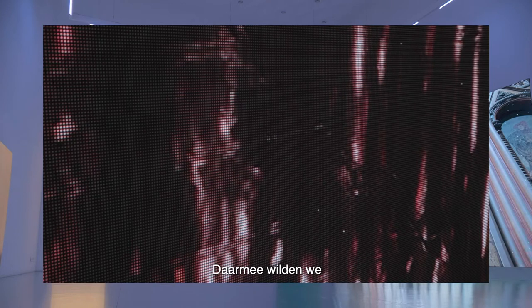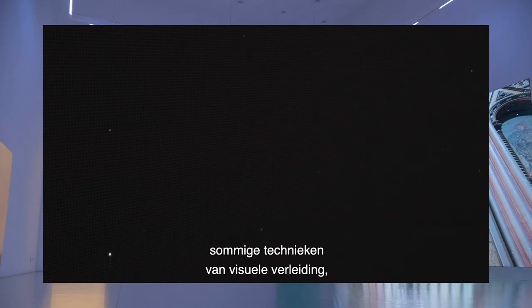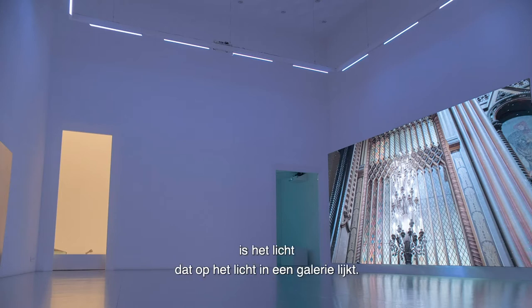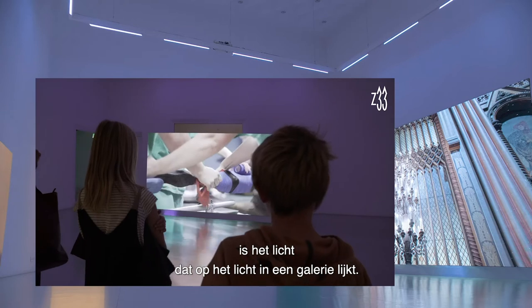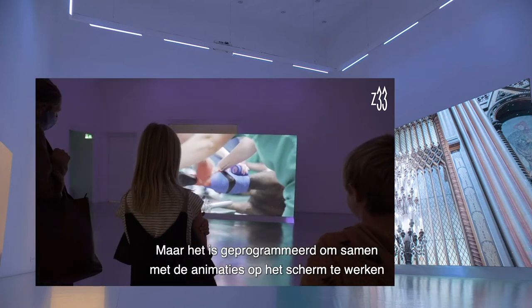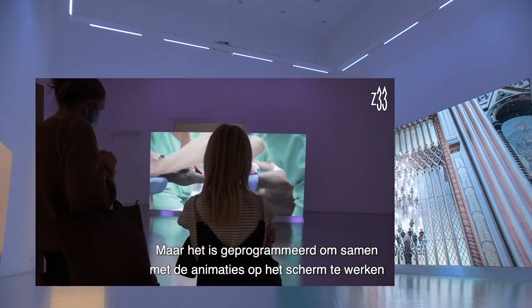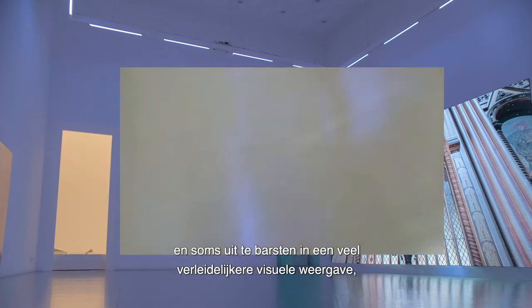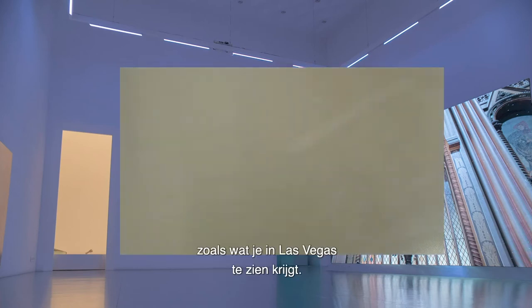And with that, we really wanted to translate some of the techniques of visual seduction that are developed by the gambling industry and translate those into exhibition strategies. So the other elements in the room you see are the lights, which initially look a little bit like gallery lights, but actually are programmed to work with the animations on the screen and sometimes burst into a much more seductive visual display, maybe similar to signs that you might encounter in Las Vegas.